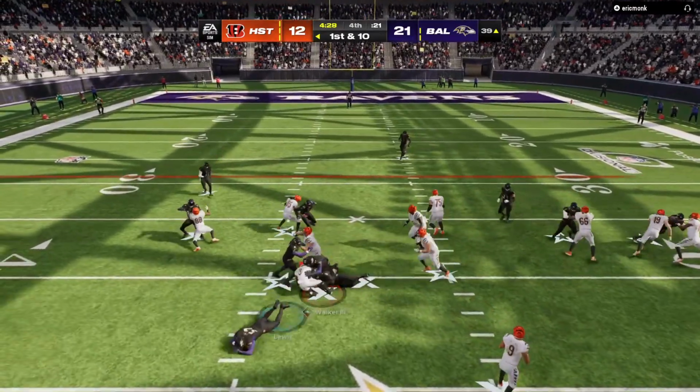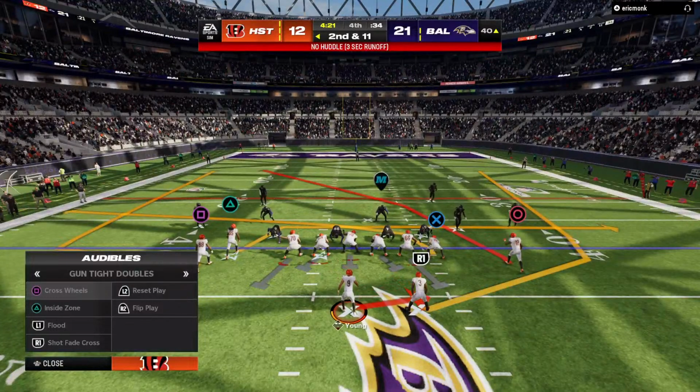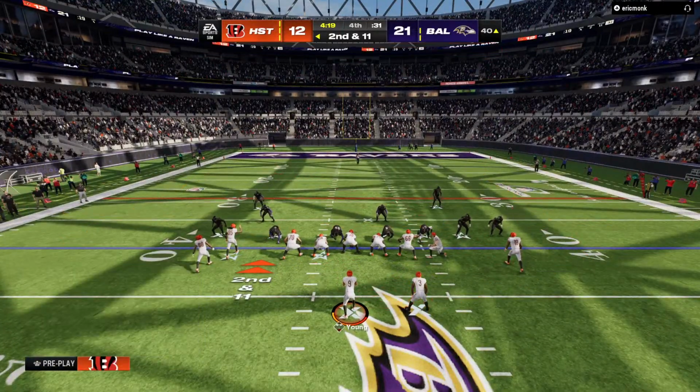Out of the gun, Walker with it. And maybe a measure of revenge there. He's had his way in this one, but this time they get him behind the line.